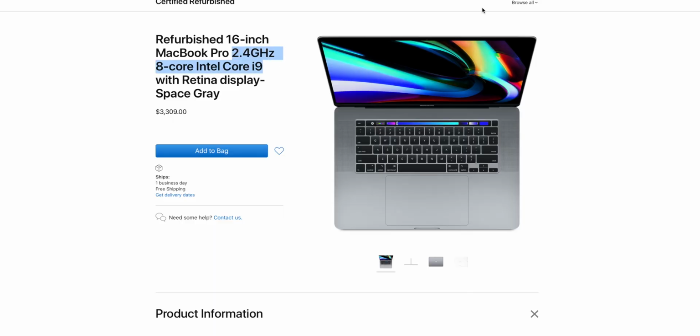Okay, the number one factor is it's the same damn processor. Yes, the 15-inch and 16-inch MacBook Pro come with the same Intel Core i9 processor. While yes, there is an upgrade in the RAM and graphics card category, the same processor should be a red flag for an upgrade.